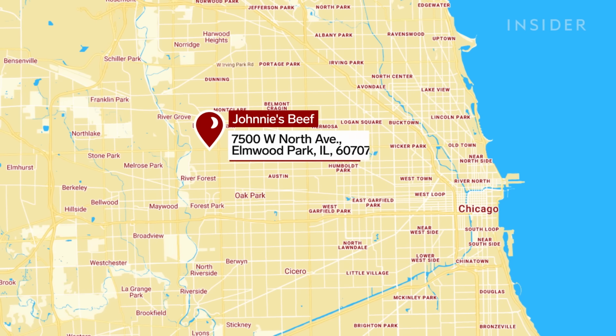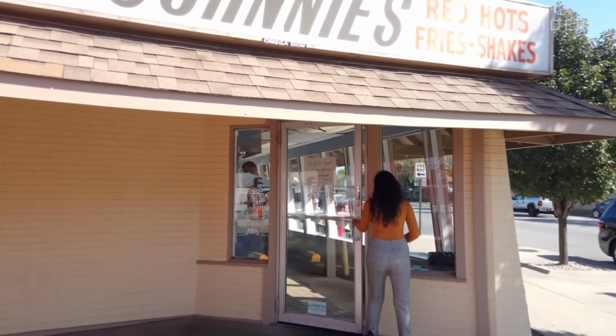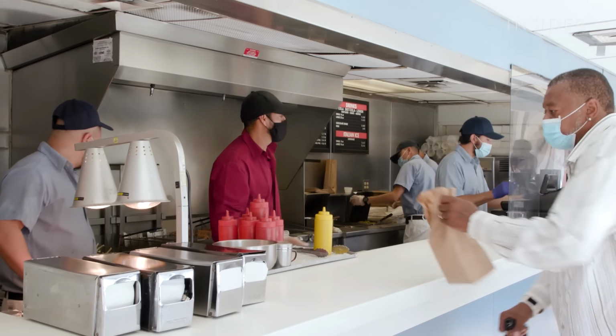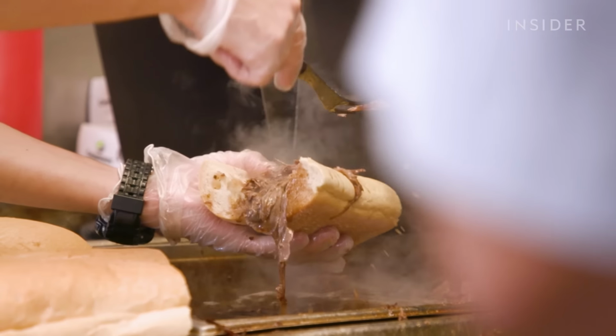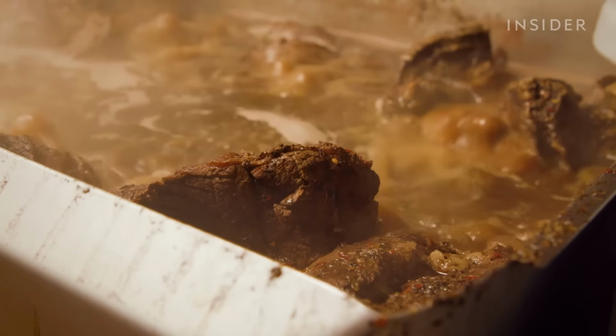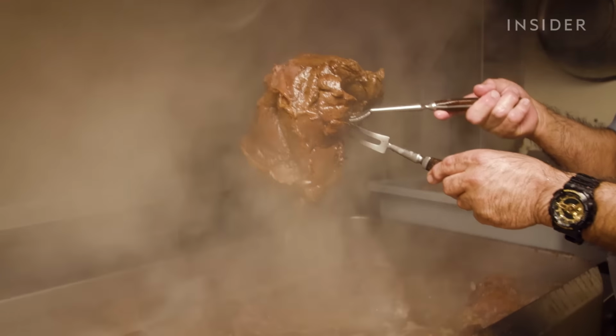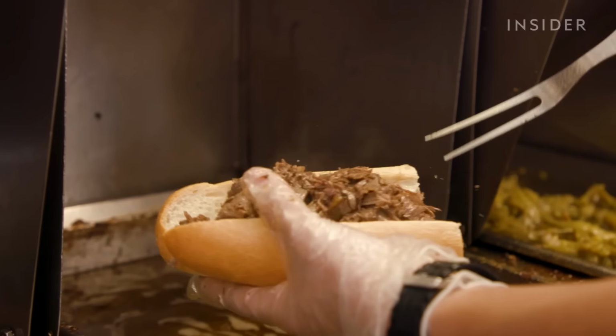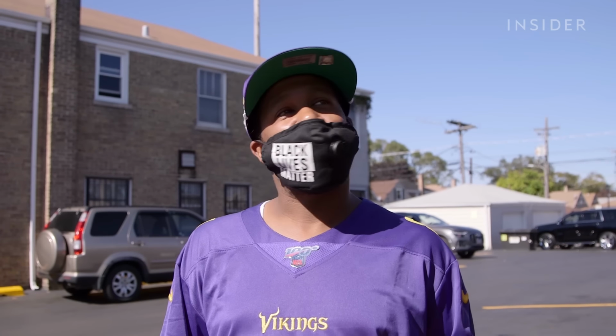There are plenty of spots to get an Italian beef in Chicago, but Johnnie's in Elmwood Park is full of customers lining up to get their hands on its juicy sandwich as soon as the doors open at 11. I've been here since high school. The flavor of Johnnie's beef is different than anywhere else. Been in the neighborhood almost 30 years, and I love their beef, and it's number one beef in town. You know the beef in the world better than Johnnie's.